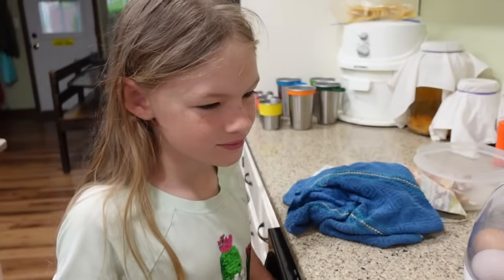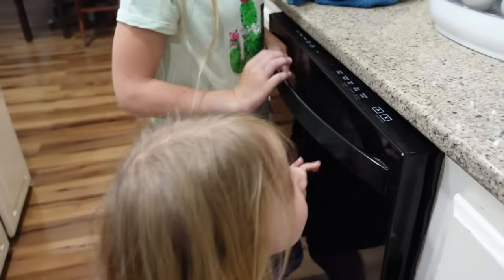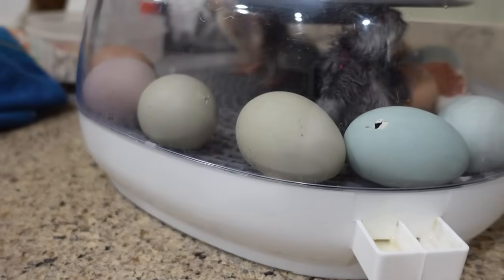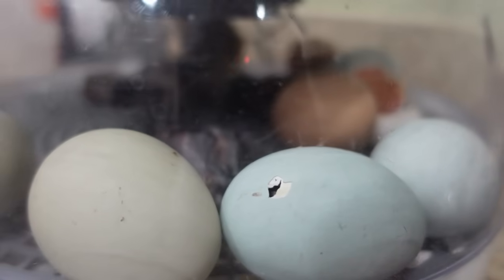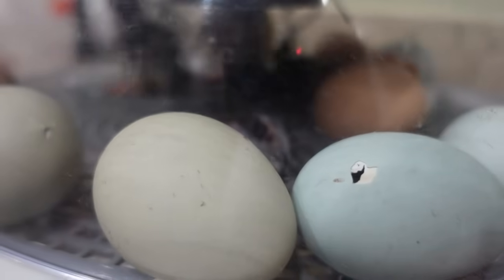Everybody's just now getting up and moving, getting some morning jobs done. Whoa, look at them. Yeah, these are the youngest ones now. So there are 6 in the broody pen with the older chicks, and these 4 now are the babies. And still lots of pips to go.